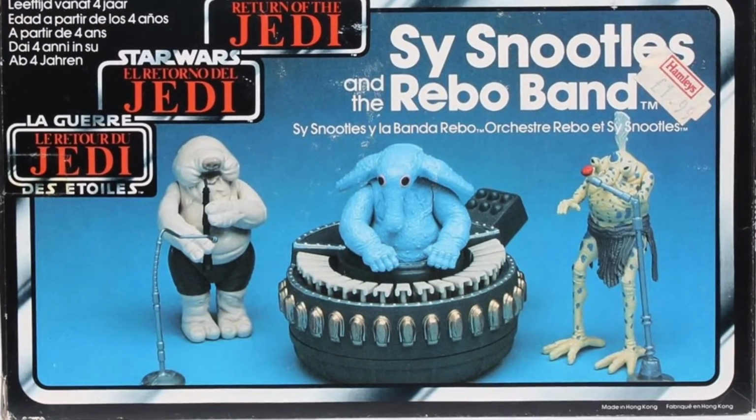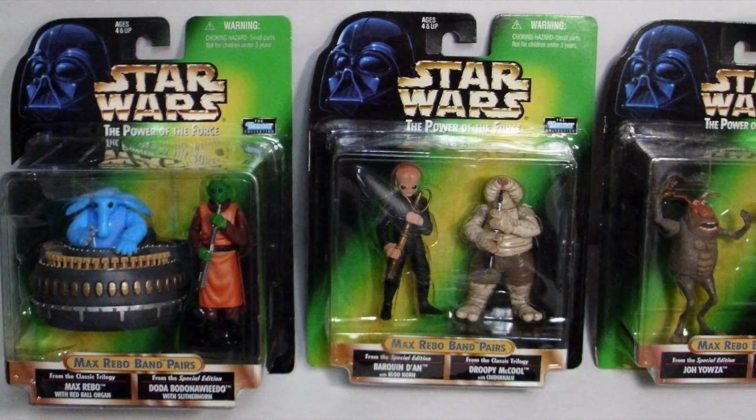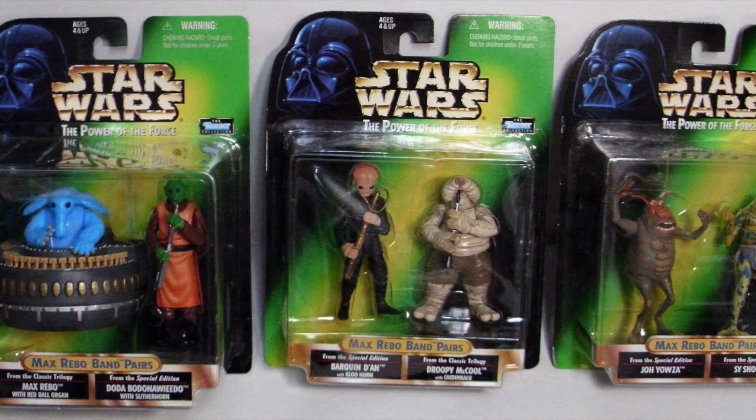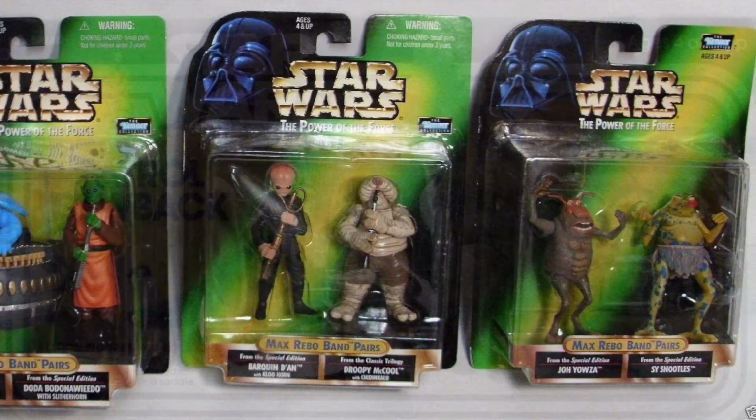We've had various band members released in the past, most notably in the Power of the Force line. The Max Rebo is actually a pretty decent figure, but I still feel that they can update them and put them in that vintage style box that we all love.